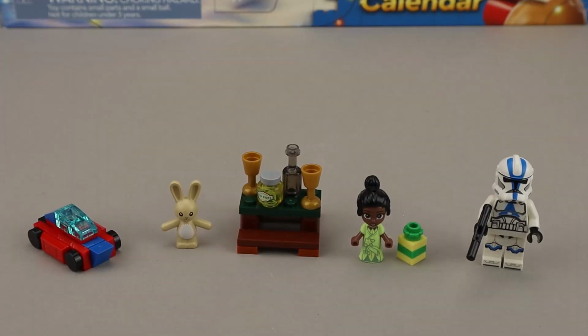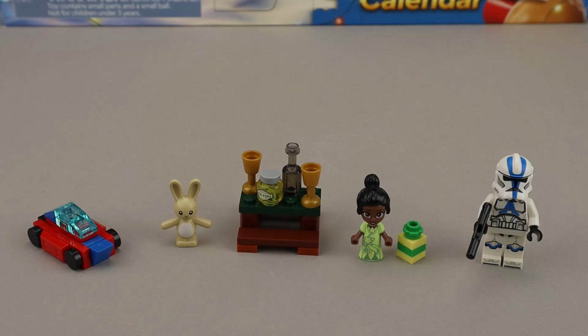Here we have the 5 builds from yesterday. We have a car with Spider-Man's colors. We have a rabbit from the City Advent calendar. A table from Harry Potter with some drinks and some acid pops on it. From Disney, we got our princess, Tiana from The Princess and the Frog. And then finally, a 501st Stormtrooper. Let's go ahead and get into today's builds.